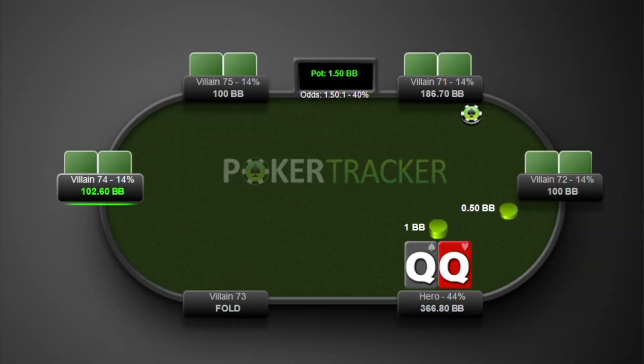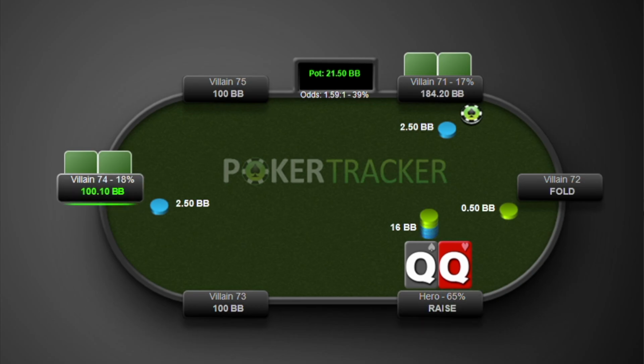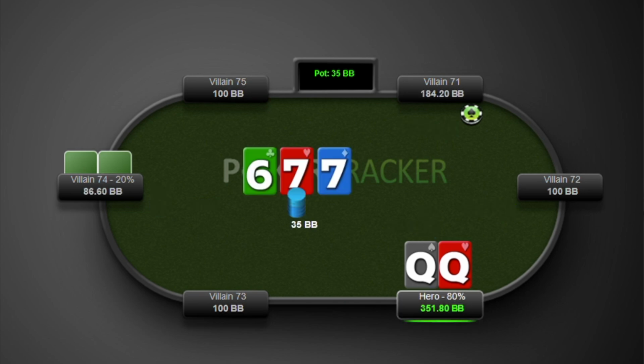In this next hand, Lewis does the same thing pretty much, and it's really good. So here he has pocket queens. There is a raise, a call, and we make it 16 in the big blind with pocket queens. Absolutely fine with that. We get called by the original raiser. 7-7-6. We're not afraid of anything really. We just go for the c-bet. Half pot is really nice.